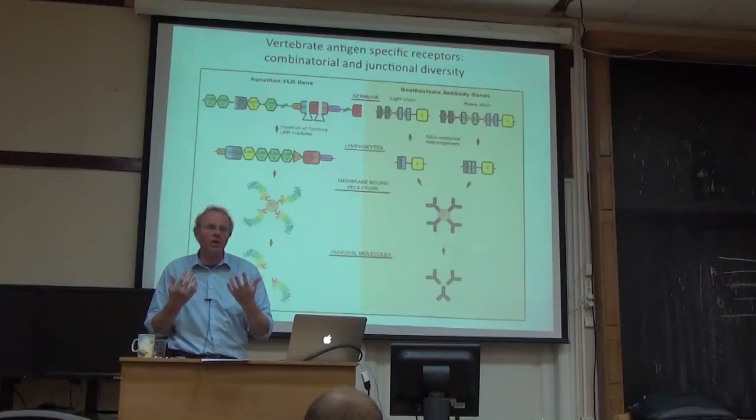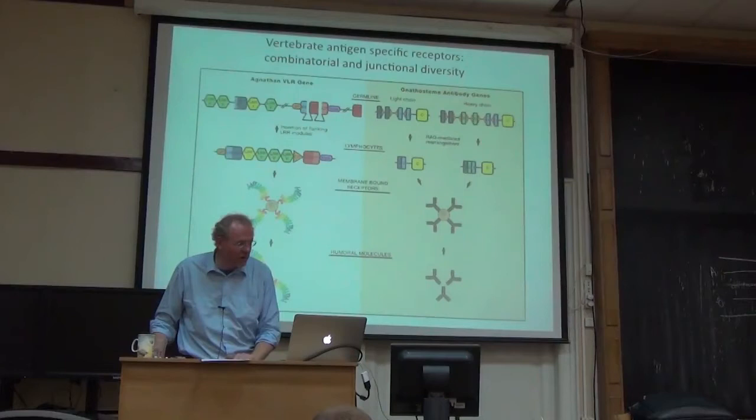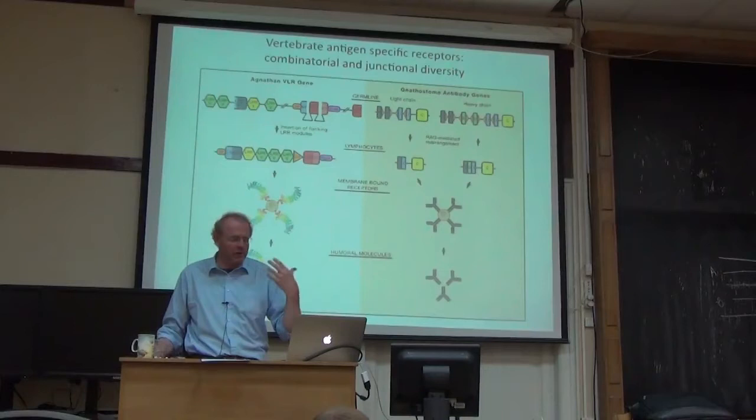And the same is true for the VLRs. They also occur in complexes. So they're not only as monomers, but they also occur in complexes. And of course, if I would have told you about this, you would have thought, okay, this is science fiction. But more and more parallels in terms of organizing the system in similar ways have become apparent.